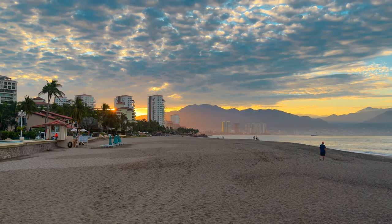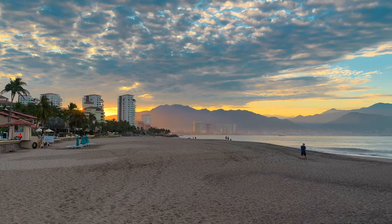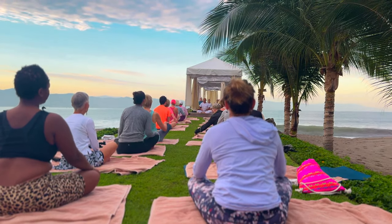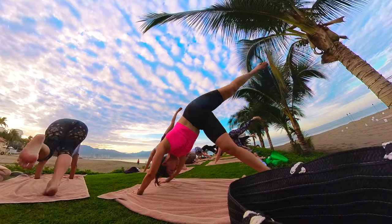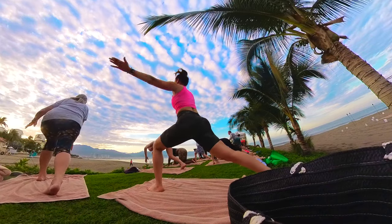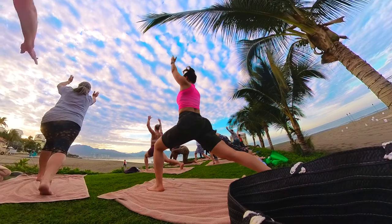If you're a yoga fan, you're in luck because Velas Vallarta has a morning yoga class that happens here on the jetty at sunrise, and it is just so beautiful to be out as the sun comes up, hear the waves crashing, and get a really restorative yoga session in.